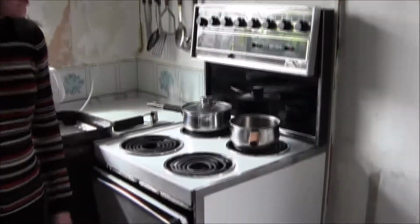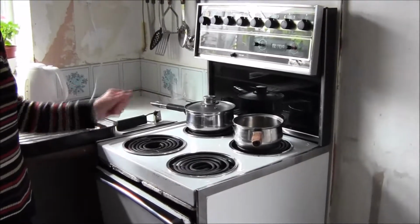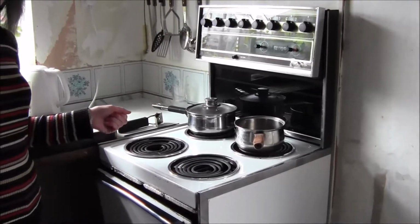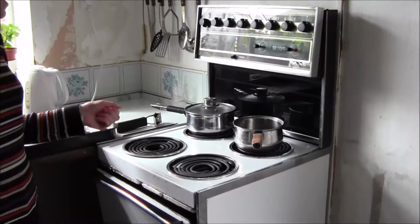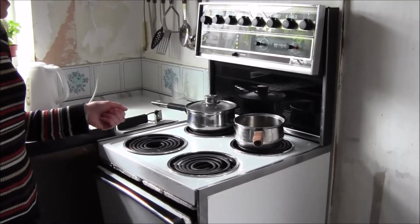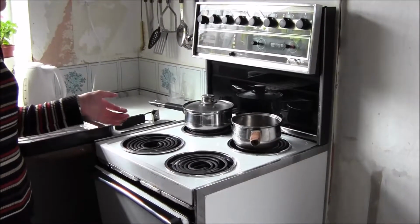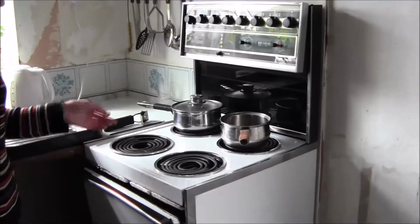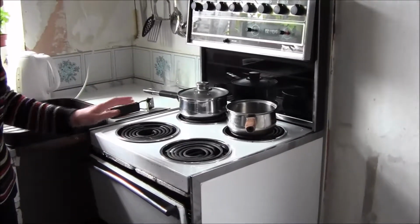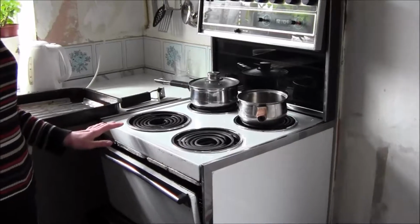Hello, today I'm going to talk about this, which is the Belling Classic Cooker. This was purchased for me as a wedding present in September 1984, and I love my cooker, but sadly a few things have happened to it during its life. Anyway, I'll tell you what it does. As I said, it's an electric cooker and it's a double oven cooker, two ovens. The top oven has a grill in as well.